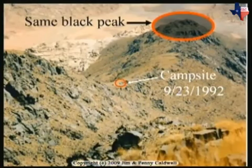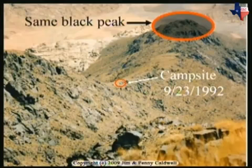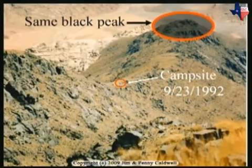If that same circle, we are now up on the top looking down. And that circle that you see is the same black peak you just saw from the other side. So it's really the first peak that you see from the valley. But the angles are so steep, you cannot see the real peak from the valley. So we really wanted to open this up to everyone to show them that little thing where it says campsite. There's a tiny little blue dot in the middle of that little circle, and that's our tent.